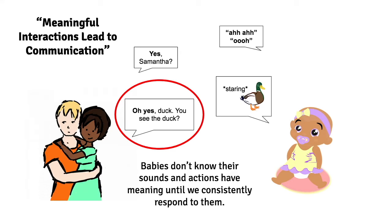So what your baby is learning here is that when they make sounds and gestures, parents respond to them. You're modeling conversation for your child every time that you respond to their interactions. So this is something that we need to be mindful of in these sort of daily things that we do with our children. Just something as simple as responding to a sound or just looking at what they're looking at can be really powerful in modeling communication.